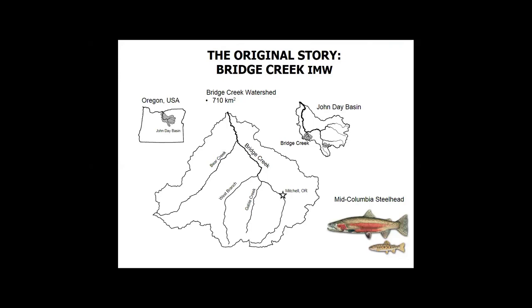All right, so this project took place in the John Day watershed in Oregon. The treatment stream was Bridge Creek, and the reference stream or control stream was Murderers. And this is focused on steelhead.